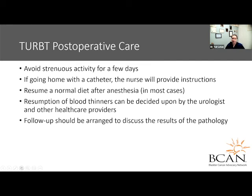If you go home with a catheter, you usually get instructions about how to take care of it and when it should come out. And normally, once you get over the anesthetic, you can go back to your normal diet. There's really not usually dietary restrictions. Going back on blood thinners is really up to the urologist. I usually tell people wait 2 or 3 days and make sure your urine stays clear before you go back on the blood thinner.